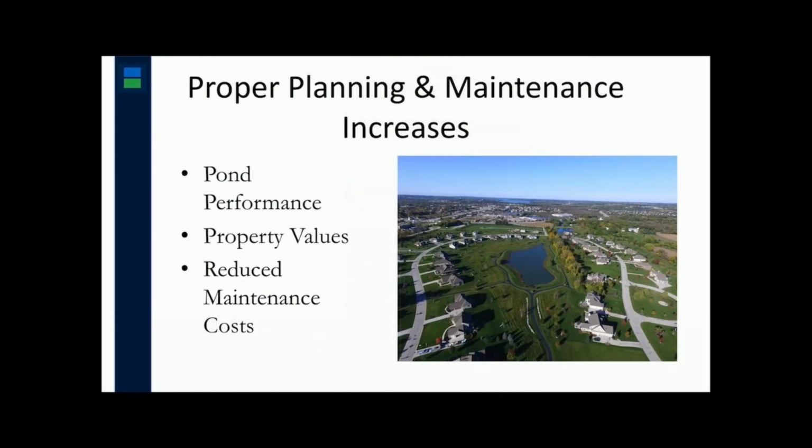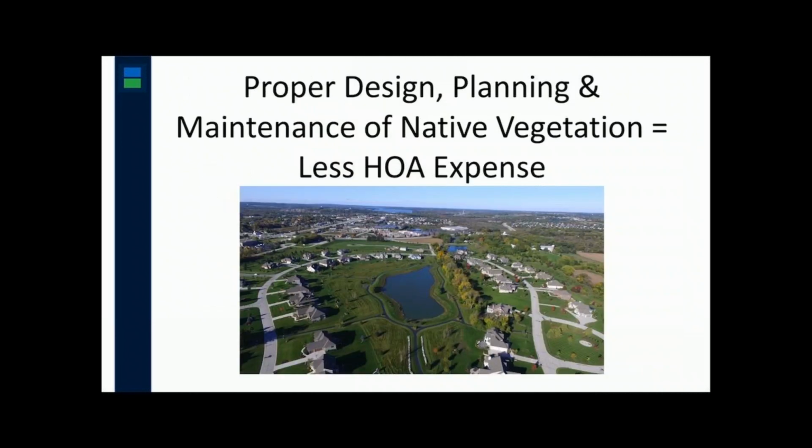So with proper planning and maintenance, you can increase the pond performance. You can increase the property values if you're not sitting with a house next to a stormwater management facility that's filled with cattails and muddy water. You can reduce maintenance costs over time and make for very happy homeowners.